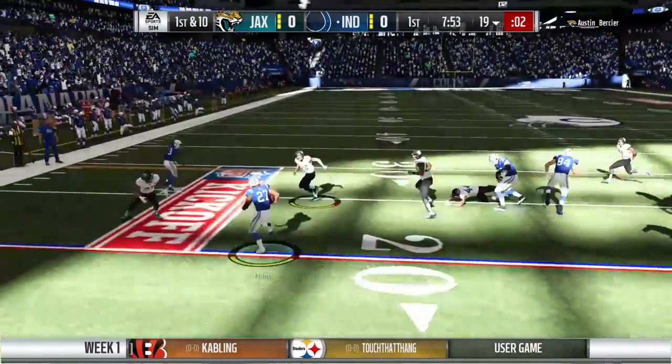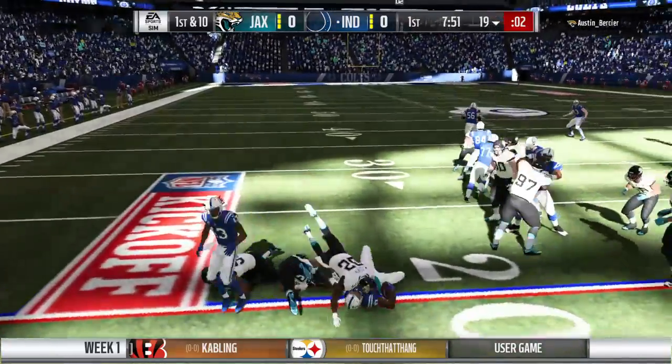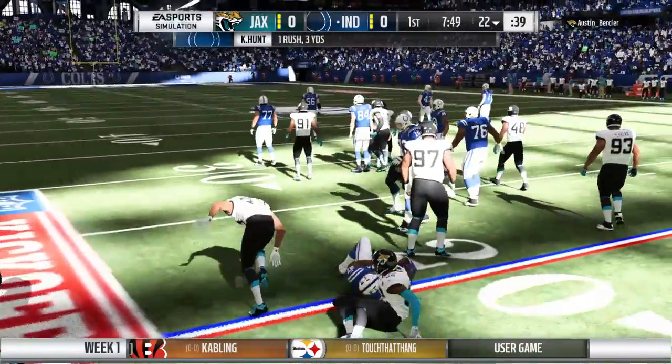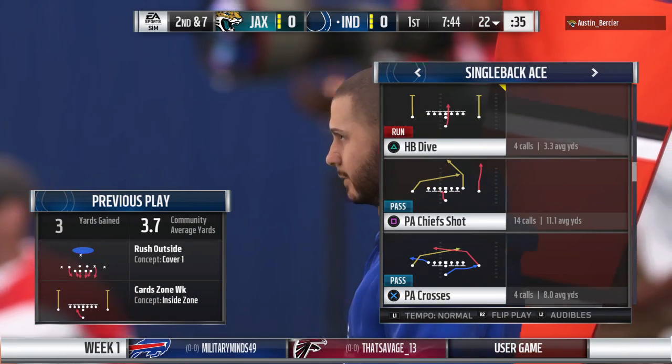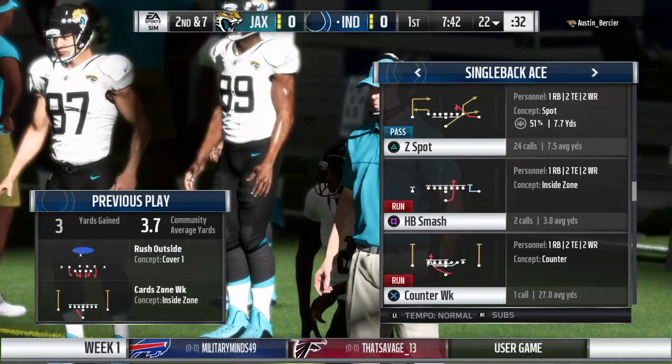They'll start with Hunt on the ground. And he'll get across the 20, but only to about the 22-yard line. Give him 3 on first down. It'll set up a 2nd and 7.